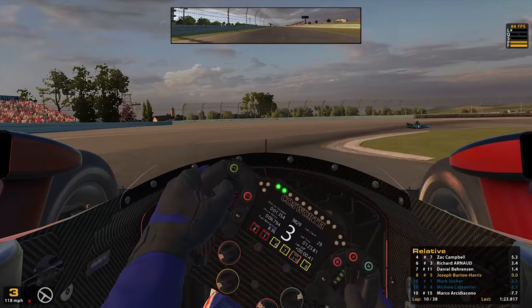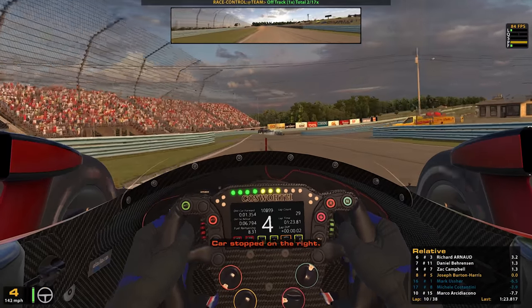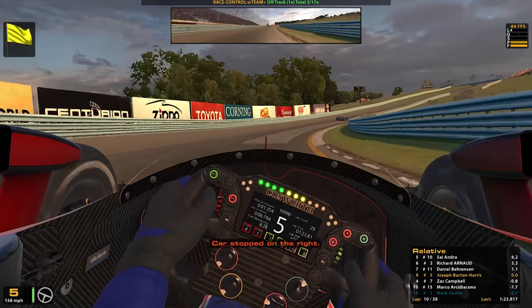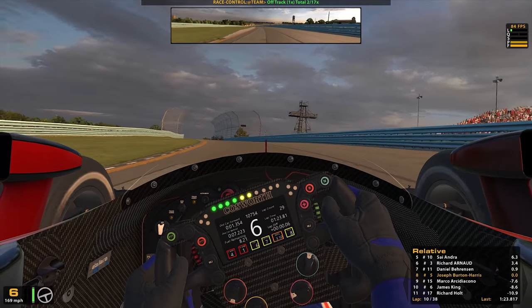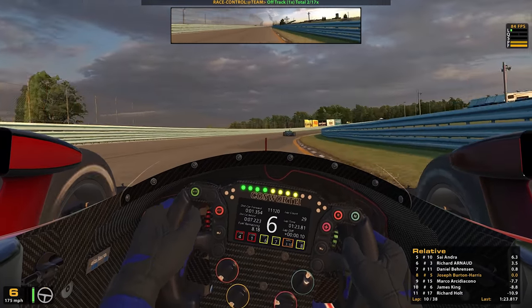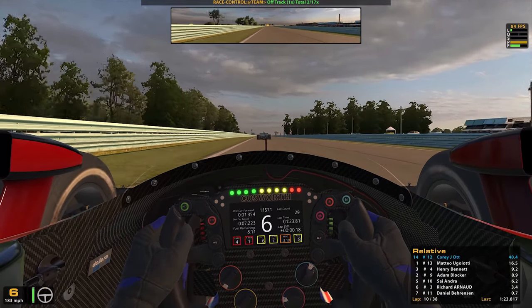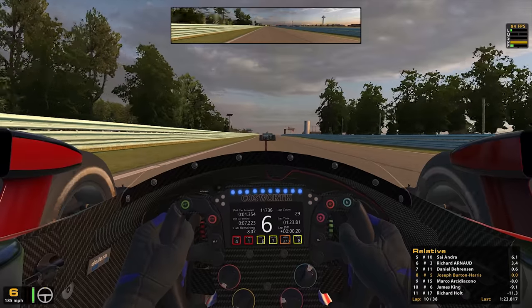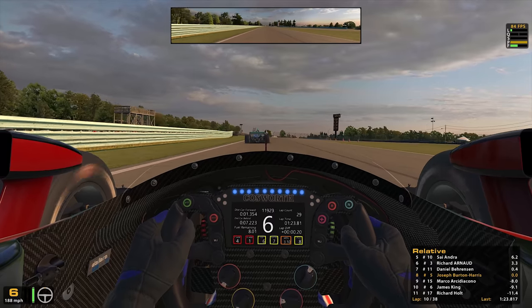Wrecking, front straight. Sorry, after turn one. You got a slow car on the right. Car not me though. On the right. That was fucking close. Who was that? Was that Marco? No, that was somebody else. I think that may have been, actually I don't know who that was. Well, that puts me up in the 7th.